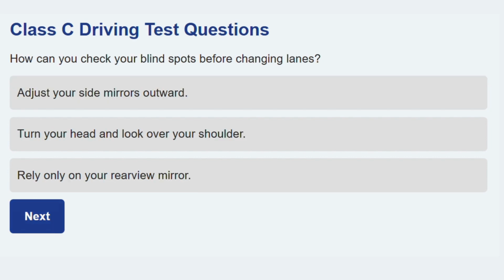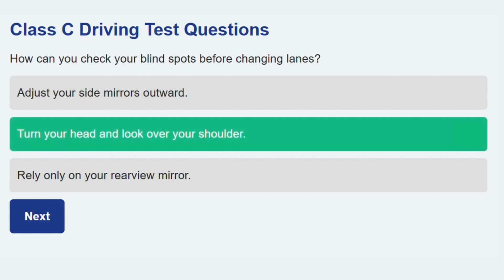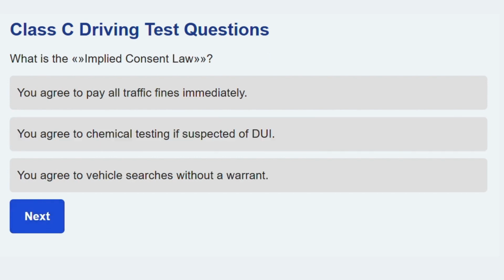How can you check your blind spots before changing lanes? Turn your head and look over your shoulder. Mirrors don't catch everything. Head checks do. Spot check. Onward.